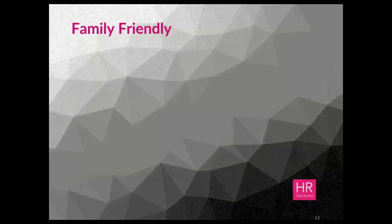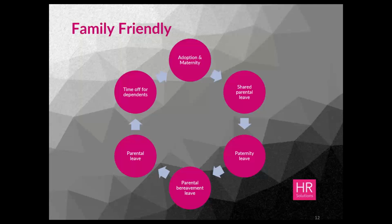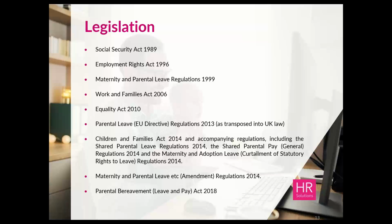So what I thought we would do is look at all the current family-friendly related leave options that your employees may have a statutory entitlement to, provided they meet the applicable eligibility criteria. So these are the areas that we're going to be covering today. But really, to set the scene or the context, I thought it'd be quite useful to let you know about all the different pieces of employment legislation that we have that deals with all the various forms of family-friendly leave.